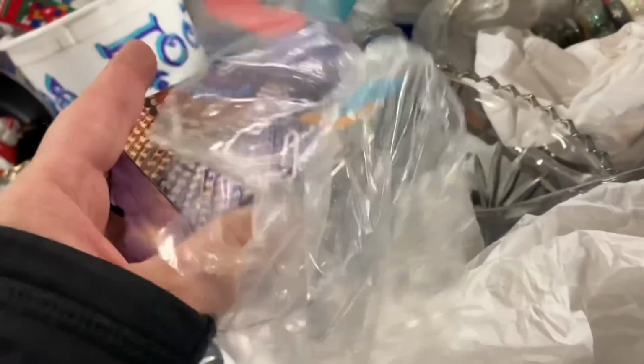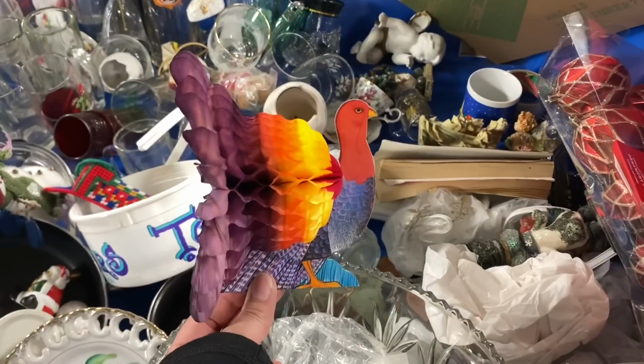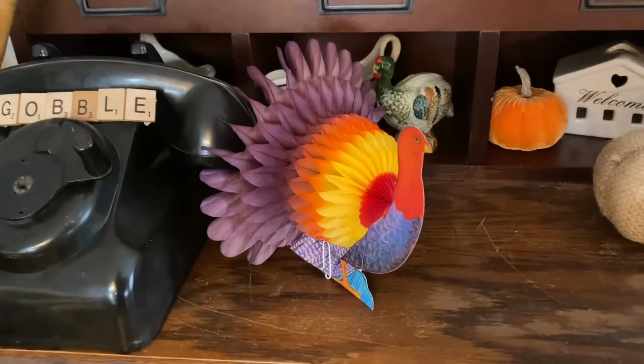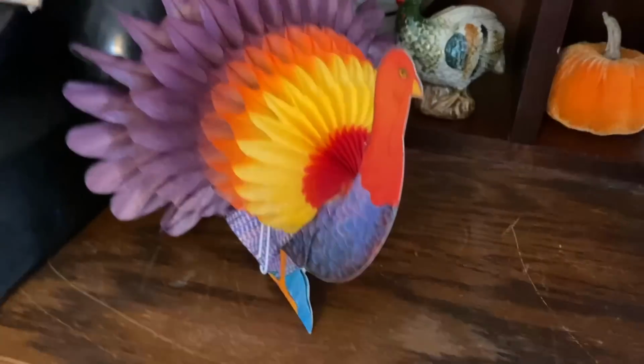Super surprised to find this honeycomb turkey just sitting there. Man, you know I brought that home. Here is where I placed my little honeycomb turkey. He's so cute. Love him over here by my other vintage turkeys. I have some salt and pepper shakers and some figurines.